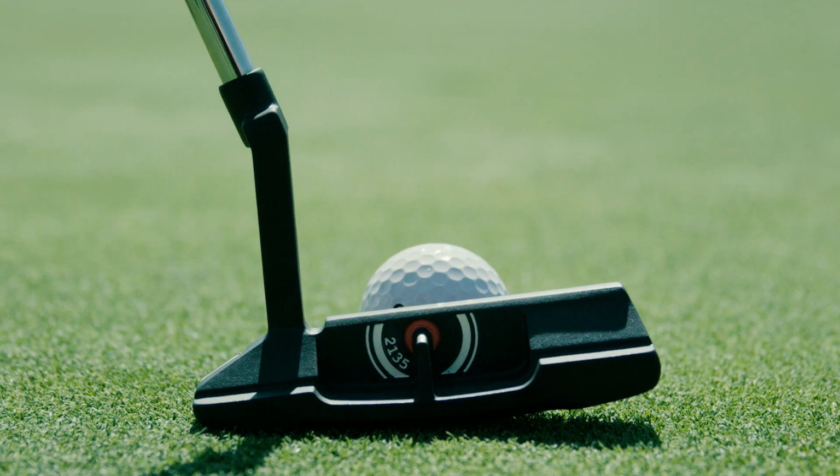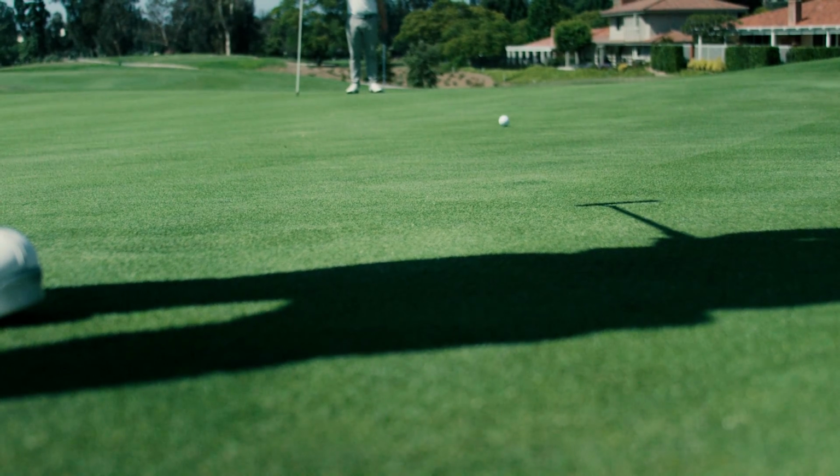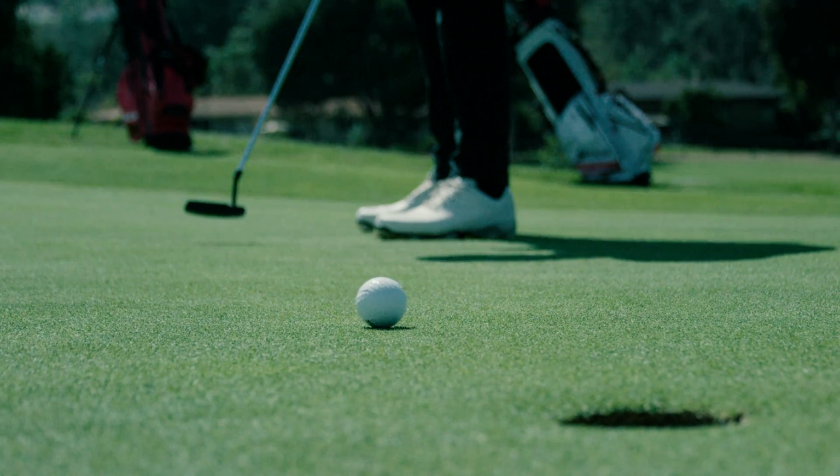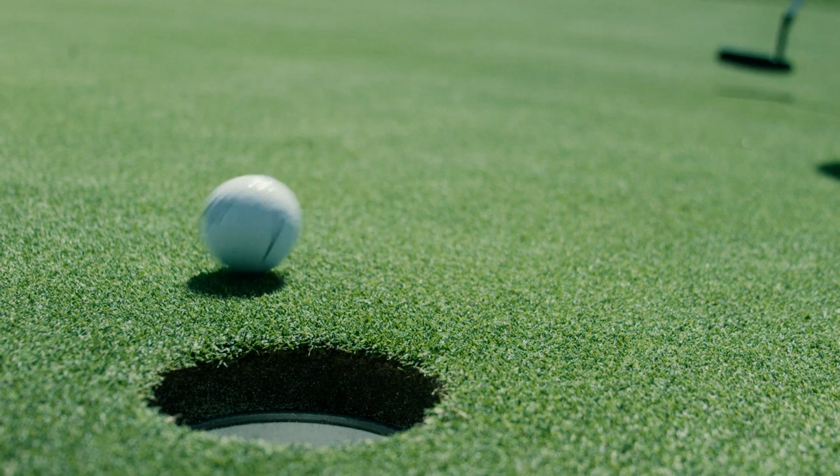Ensuring the golf ball is in the center of the face is crucial with any club. For putters, a ball hit towards the heel or toe of the club will have side spin, and balls hit off center will not be struck as solidly, which affects distance control.